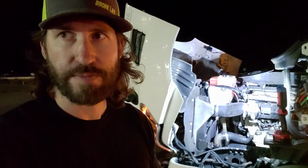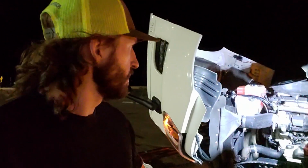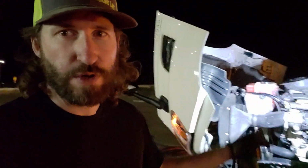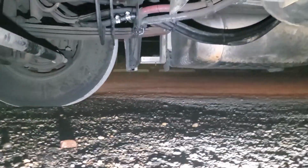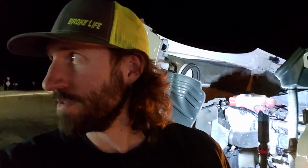I don't have my watch on because I don't want to ruin it straight from the ground, but it's not leaking right now. As of right now, the reservoir is clear full. We'll take a look again to see what it looks like underneath, but yep, so she stopped for right now, not leaking.